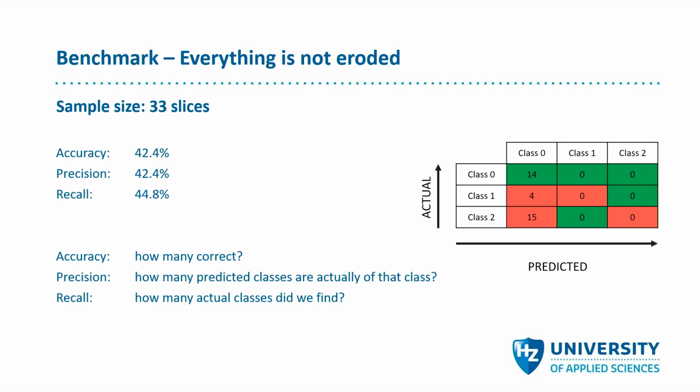As you can see, interestingly, it actually does better than coin flip. So this is already interesting to see. In my data set, just predicting everything is not eroded is already a reasonably good model. If you predict everything as class 2 eroded, that's actually an even better model. So that's also really interesting, because all the numbers went up.